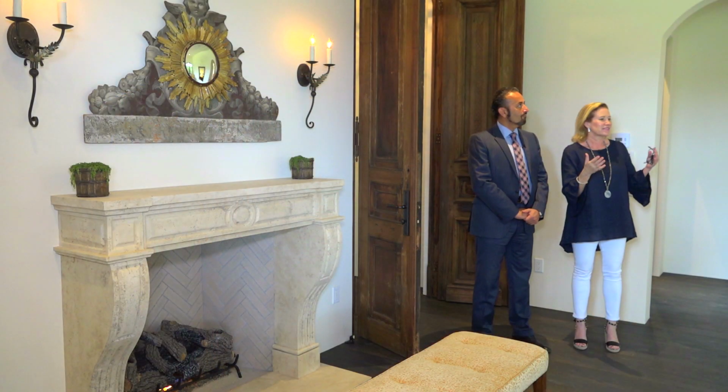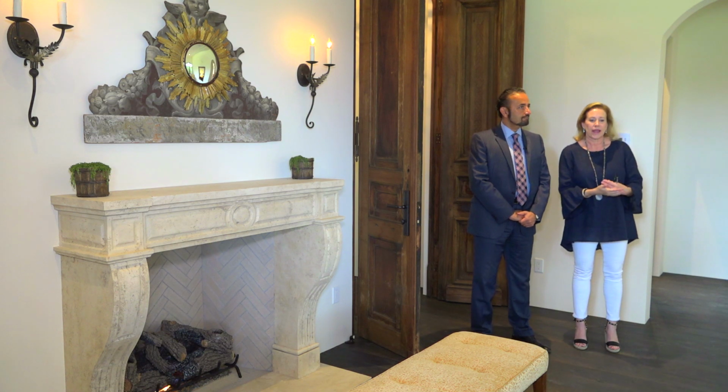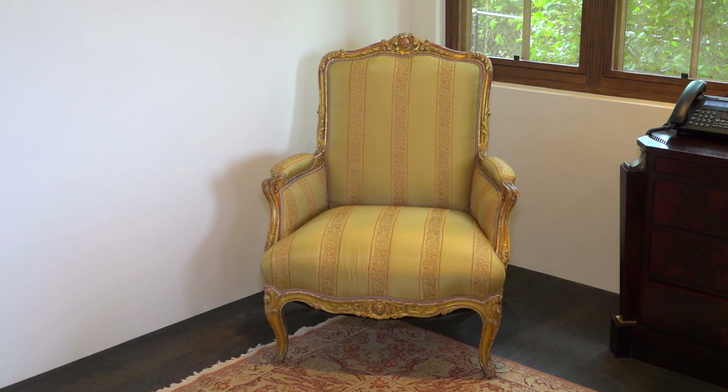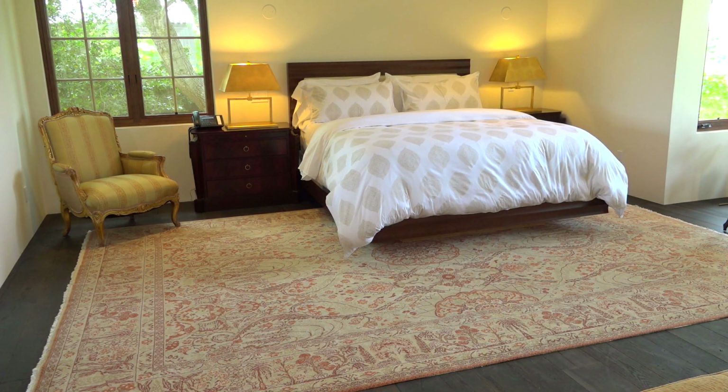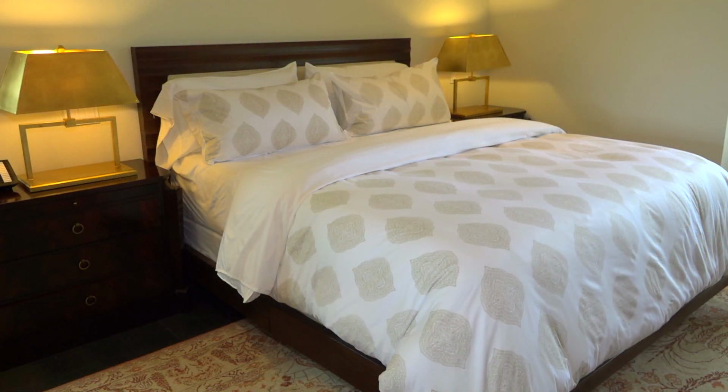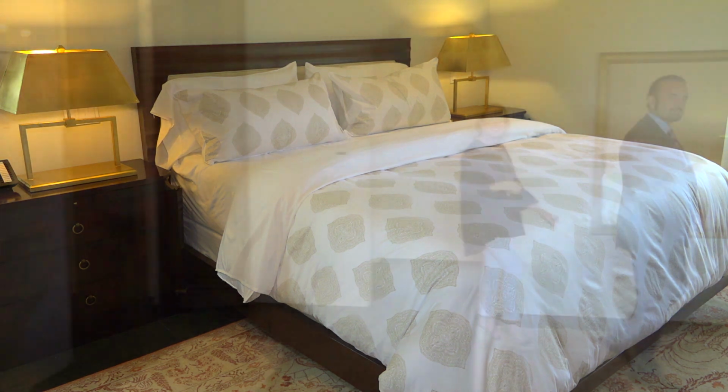And this is just lovely and serene, but again, a great way to mix old antique pieces. This is a gilt chair from the early 1800s with a beautiful classic rug and just a nice seating area, a little place to look out. And then the bedding, the bed, the lamps are very new, very modern. Very nice. And from this angle, it looks like you are in heaven.